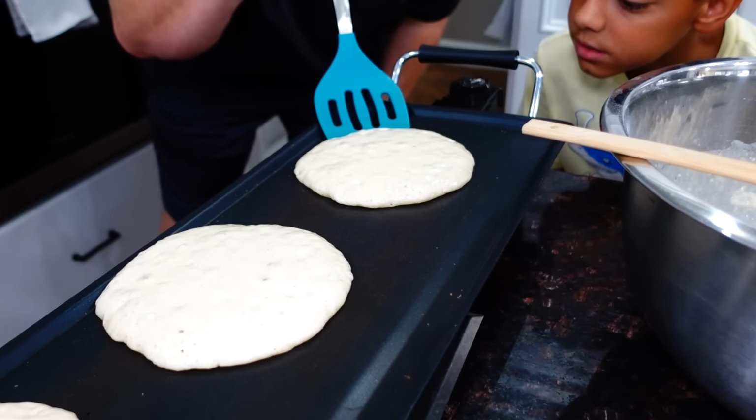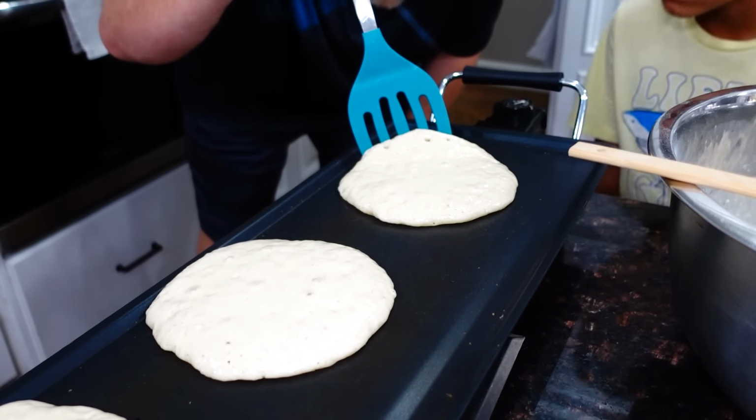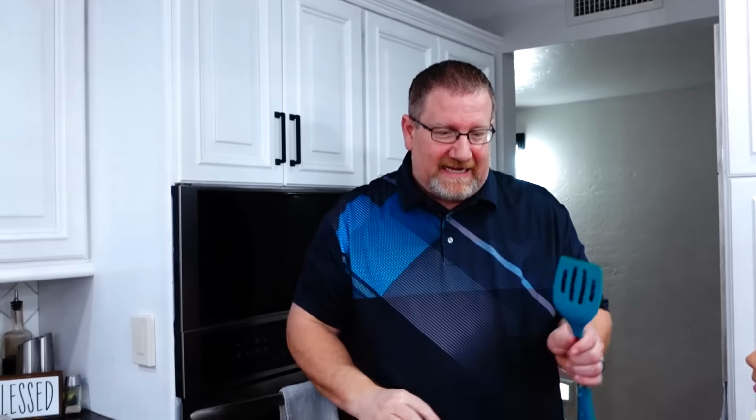Lift it up a little under the very edge and you lift. Nope. It's very light, very light. So we're going to wait a little bit longer.